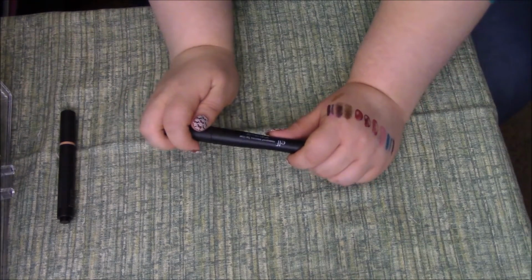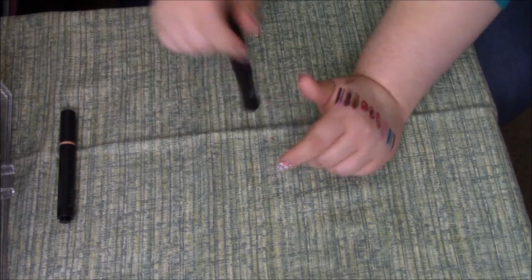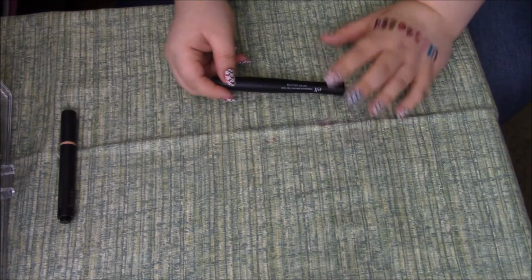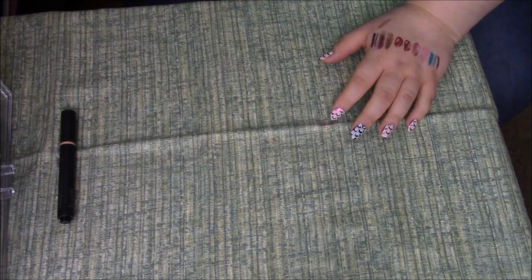Next, I haven't tried this yet. It's the e.l.f. waterproof mascara top coat. Again, it came like the brow gel and clear mascara did. It was a freebie. I haven't tried it yet. I don't have high hopes for it because the other ones did not work for me.